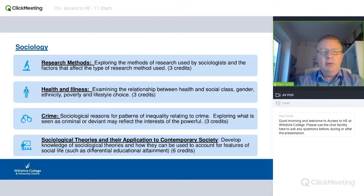So looking at those individual units one at a time, and I'll run through these quite quickly, quite briefly, but it will give you a flavour of the kinds of subjects and the kinds of knowledge you will be able to understand by the time you've completed your course.